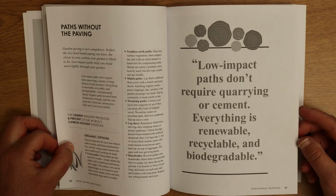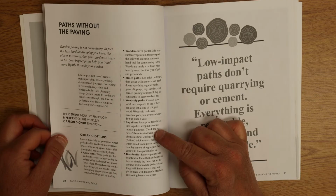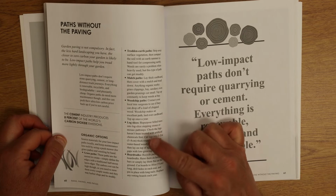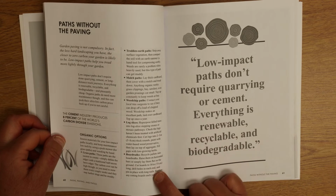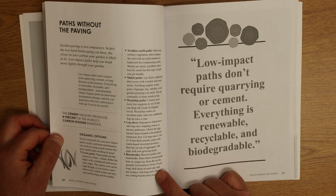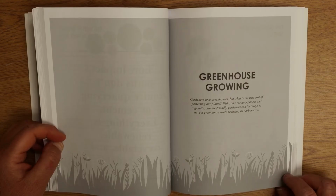Low-impact paths don't require quarrying or cement. Everything is renewable, recyclable, and biodegradable. Two suggestions that I'm definitely going to use for my garden are these log slices and boardwalks. I already used the wood chips suggestion, and I just love these other two ideas rather than pavers and cement products.